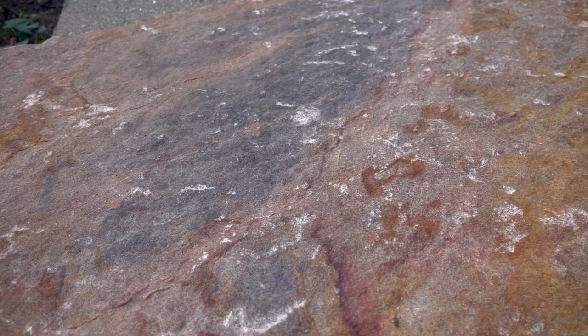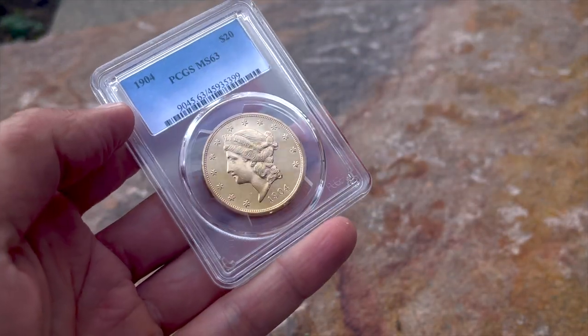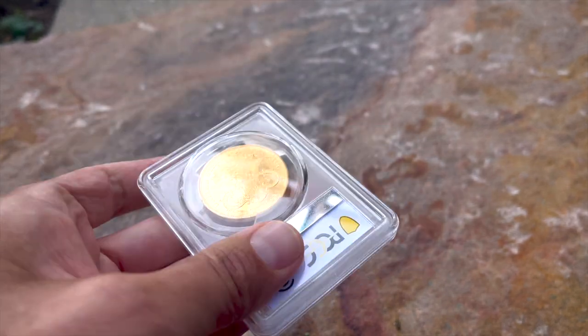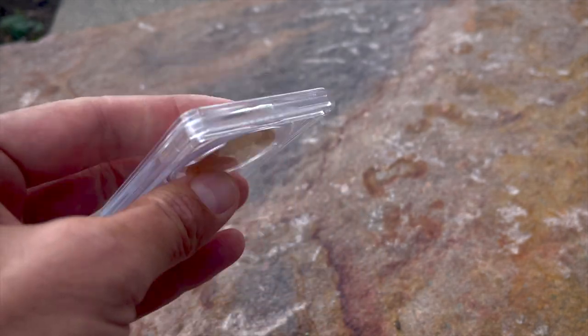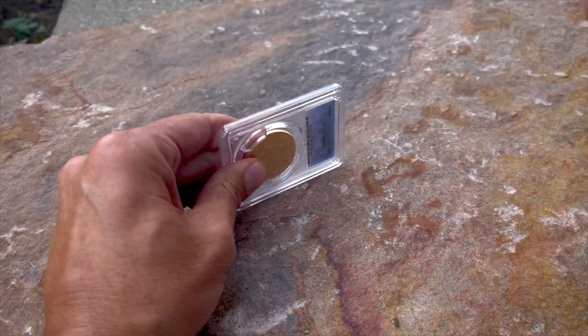And this isn't an option that's available to everybody, but if you want to find one priced right and you're able to, go to a coin show. The last few that I've been to have had just dozens to choose from. Now, I wasn't able to find exactly what I was looking for. I wanted a raw coin that was still really nice, but I did find a graded MS63.